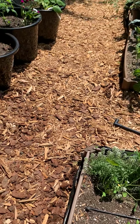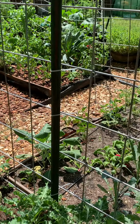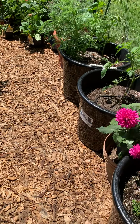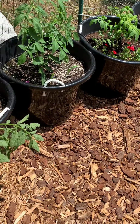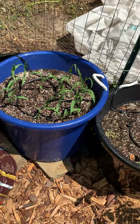But that's it. That's the garden so far. About a month in. Not everything was planted last month. Some of these things, like these tomatoes, were just planted maybe two or three weeks ago. Yeah, about two weeks ago.